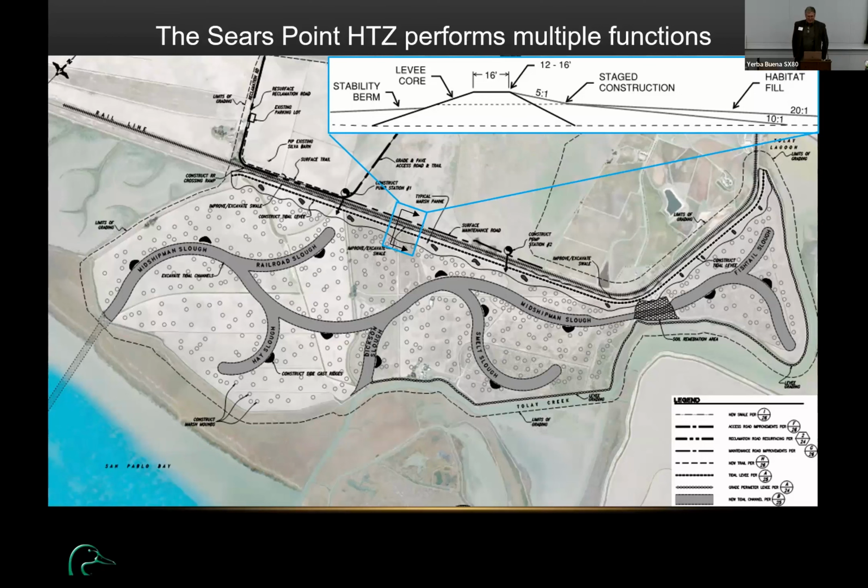The habitat transition slope on this one varied between 10 to 20 to 1. So you can see there's kind of like a scalloped line that goes along there. And then there were some marsh pans that were installed along the 20 to 1 slopes that you can see. It looked like little kidney beans in the graphic. In addition, we put a bunch of marsh mounds out in the middle of the site, which are the circles you see. There's about 500 of them. They were just built up as quickly as we could to kind of get more.